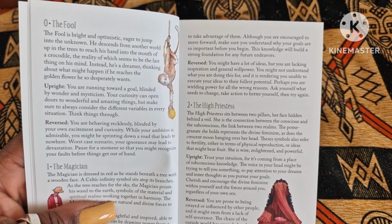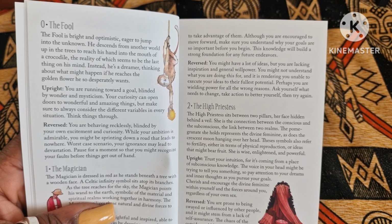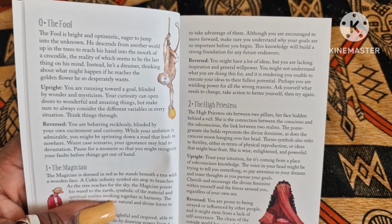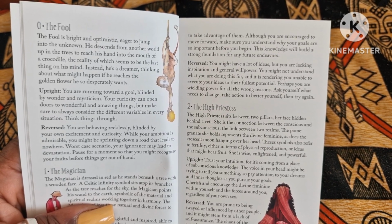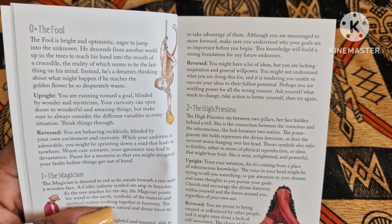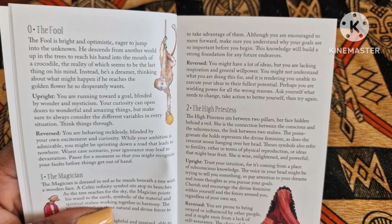The Fool is bright and optimistic, eager to jump into the unknown. He descends from another world up in the trees to reach his hand into the mouth of a crocodile, the reality of which seems to be the least thing on his mind. Instead, he's a dreamer, thinking about what might happen if he reaches the golden flower he desperately wants. Upright meaning: you are running towards a goal, blinded by the wonder of mysticism. Your curiosity can open doors to wonderful and amazing things, but make sure to always consider the different variables in every situation. Think things through.